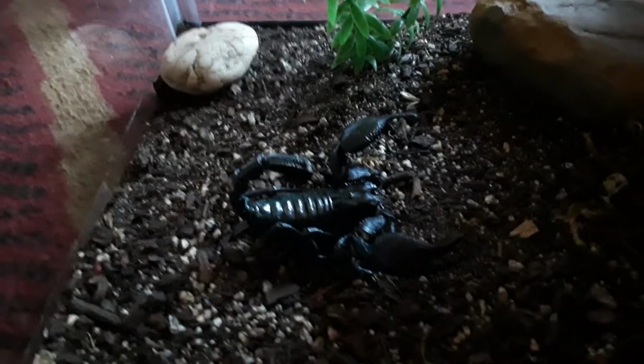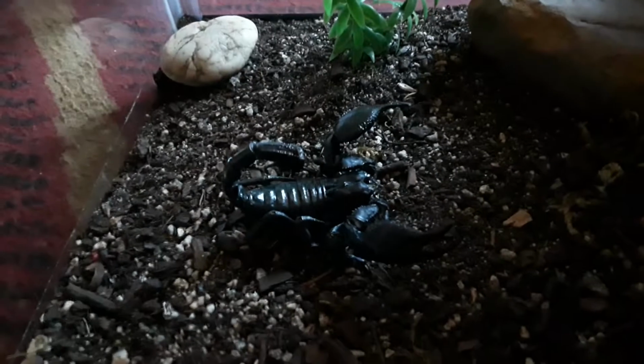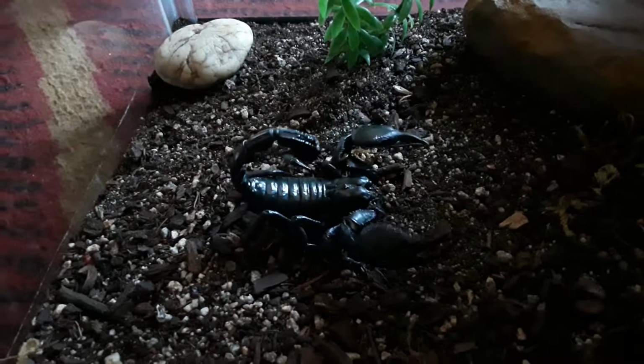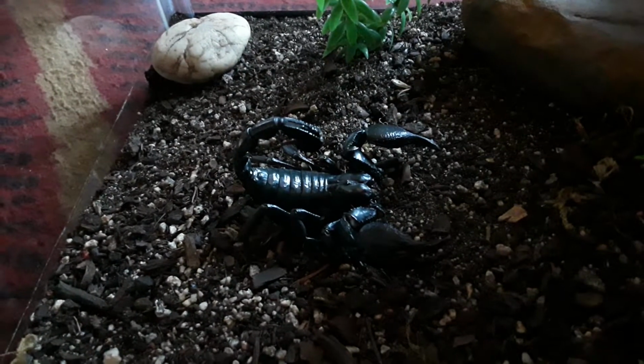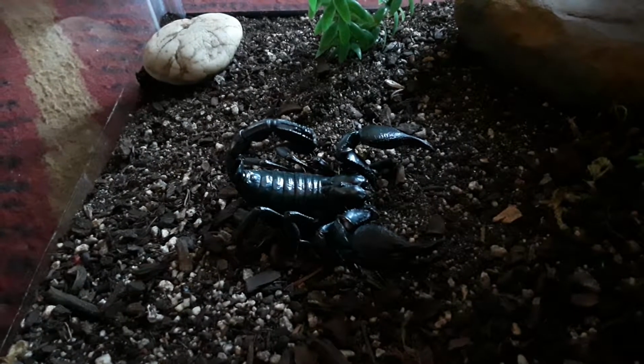Pretty cool under the light. They look green. He's already in defense mode. Actually, we believe this one's a female. So yeah, every time we come in here to take care of their exhibit, this is what we got. Stinger arched. Clippers ready.